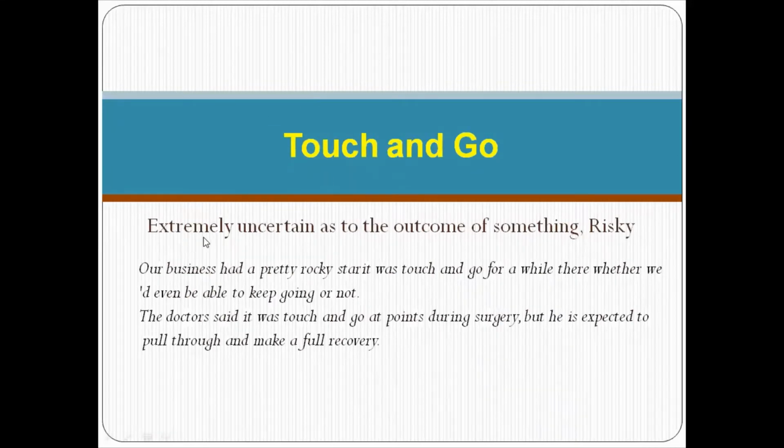Number three is touch and go. Touch and go means the outcome of something is extremely uncertain, or risky. When something is uncertain, you don't know about it, you are still confused, and it is risky, we call it touch and go. Our business had a pretty rocky start. It was touch and go for a while there, whether we would be able to keep going or not. Our business became so uncertain, and we could not be sure what was going to happen in the future. So it is touch and go.